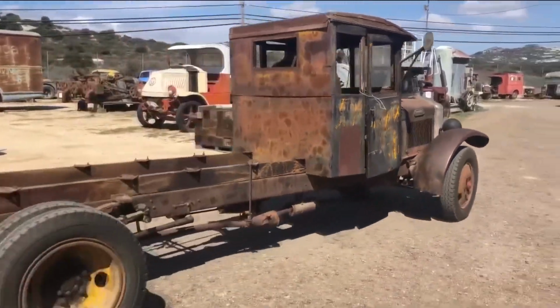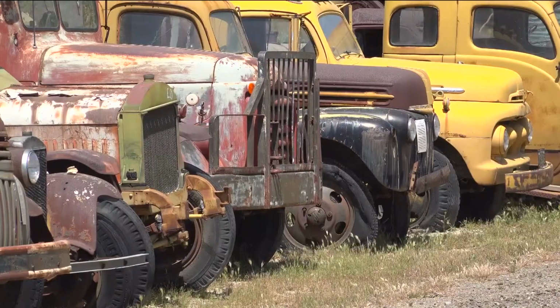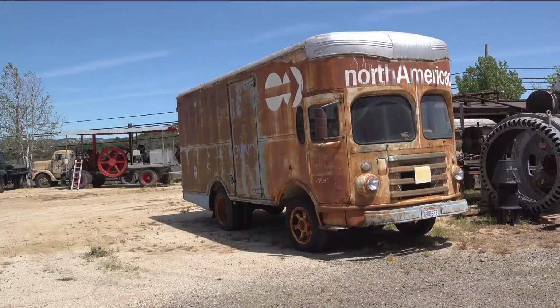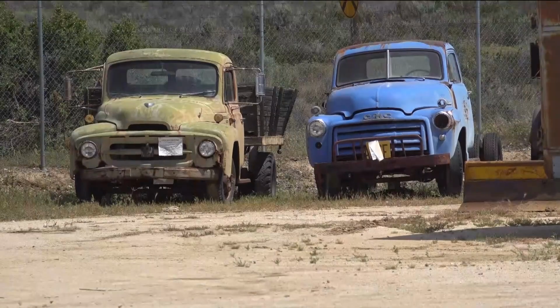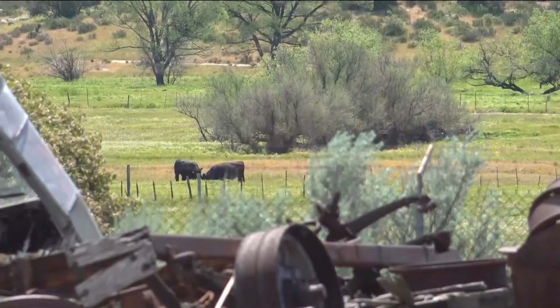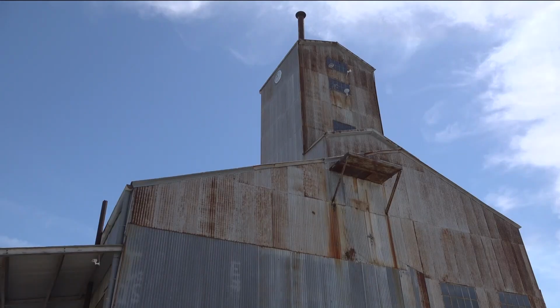We're going to have a bunch of fun out here in Campo. We have the Motor Transport Museum. We're going to have old trucks here that you haven't seen in years. It's hard to miss the Motor Transport Museum in Campo. Just look for the 9-story metal tower that used to be the site of a feldspar mill.